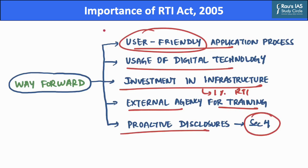Hence, by making the process more user friendly, using digital technology, investing in infrastructure, hiring an external agency for training, and making proactive disclosures, we can improve the implementation of the RTI Act. Hence, this was all for today's discussion on the Right to Information Act.